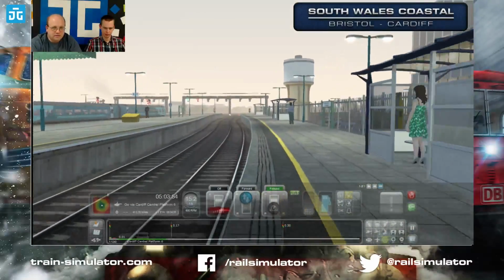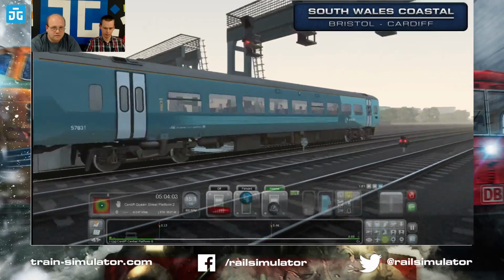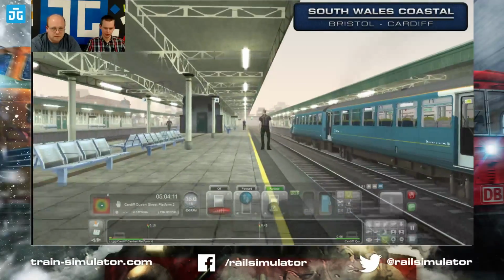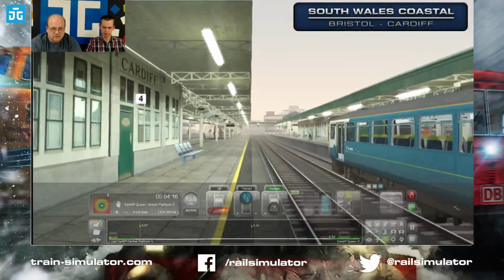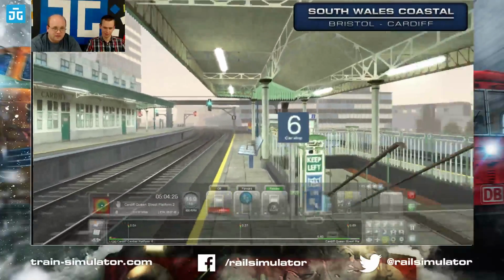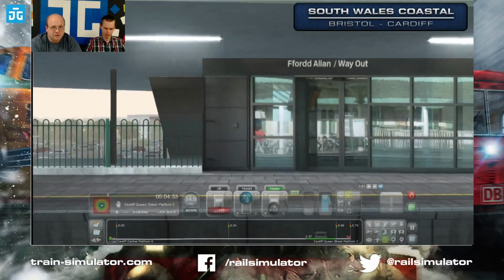Have a good look at Cardiff. Oh look, there's a 158 over there, look. Briefly. Where we are. Cardiff. Platform 6. Oh, there's platform 4. Is that platform 6? I don't pretend to know what I'm doing. Actually, I do.